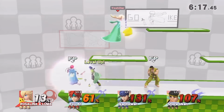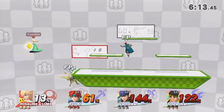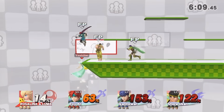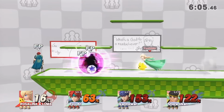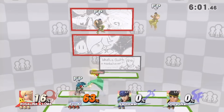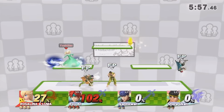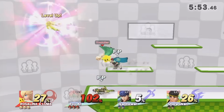Okay, recovered properly. I self-destruct as Rosalina a lot. That's okay. Oh, we got a Luma. Okay, I can't pay too much attention to the background art because stuff like this is going to happen. All right. What's a god to a non-believer? Well then, there we go. Yeah, let's get that Rosalina artwork splattered on the background. Lots and lots of Rosalina artwork. That's what I like to see. It's actually really cool artwork. All right. Come on, guys.